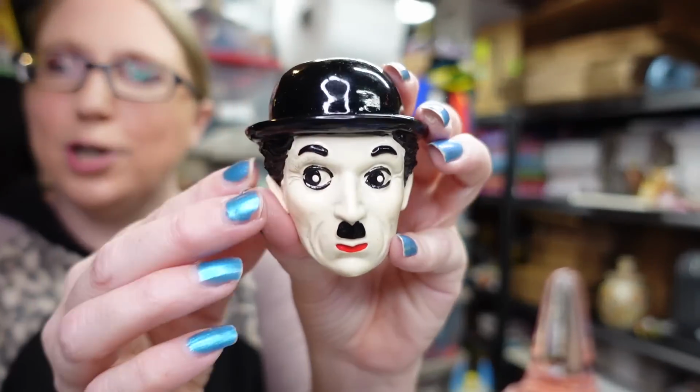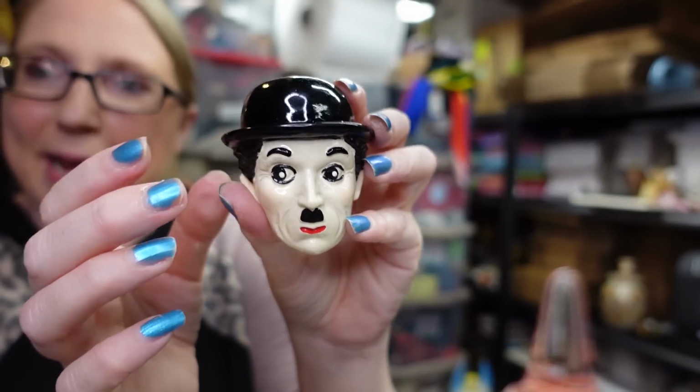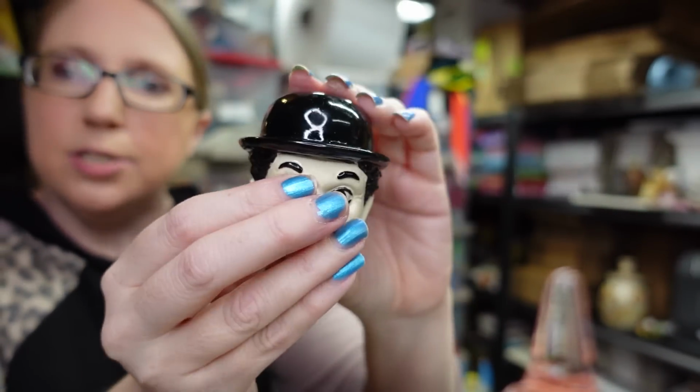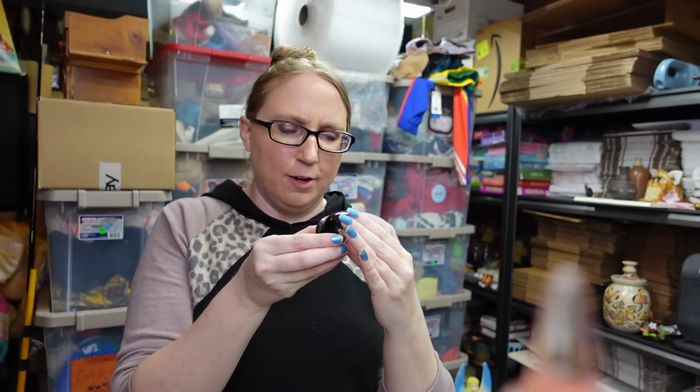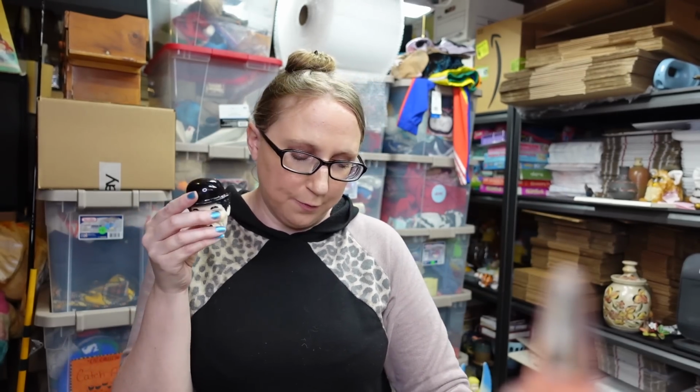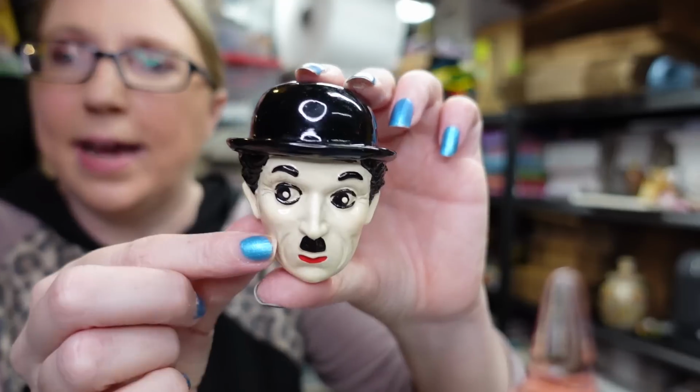This also came from the auction. This is a Charlie Chaplin head magnet. This is pretty heavy, fairly large as well. I saw a lot of people had these listed on the higher side, upwards of $20 plus. I paid $1 for mine and I listed it as a buy it now for $19.99.